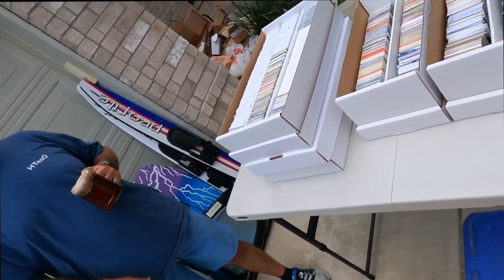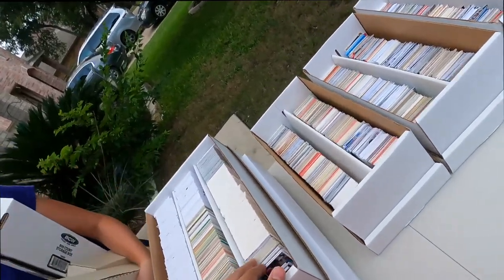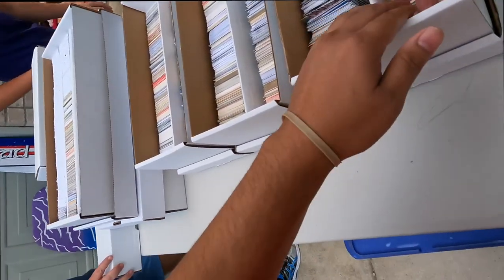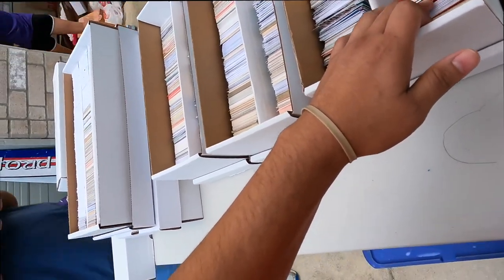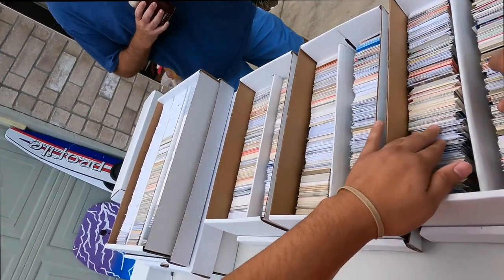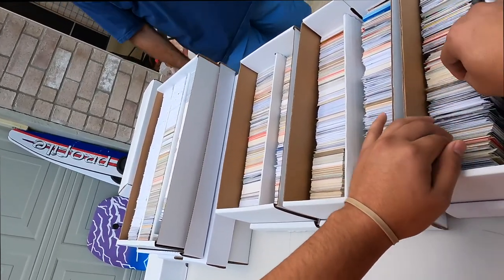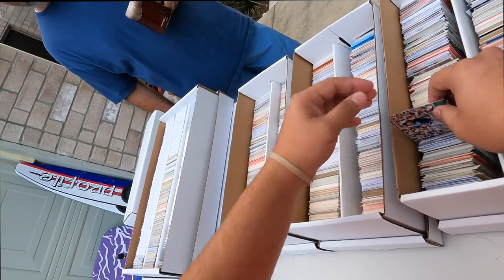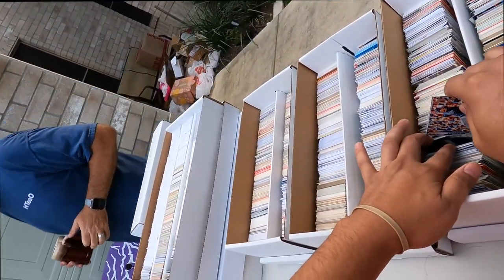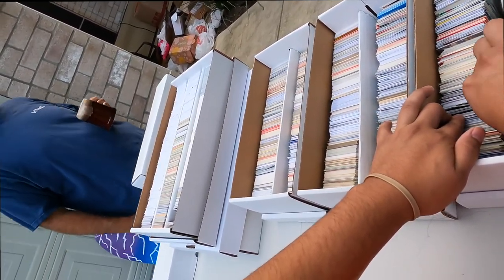I'm gonna be honest with you, you're not gonna find a Mike Trout rookie. But there are autos in there. There's parallels, old cards, new cards. Are you the collector or she's the collector? I'm the collector. Are you still a collector now? I am. I'm just thinning the herd. That's cool. Yeah, it's hard to collect right now.